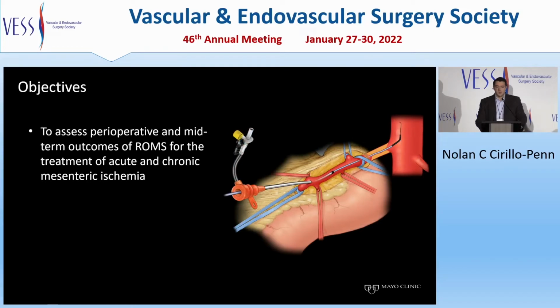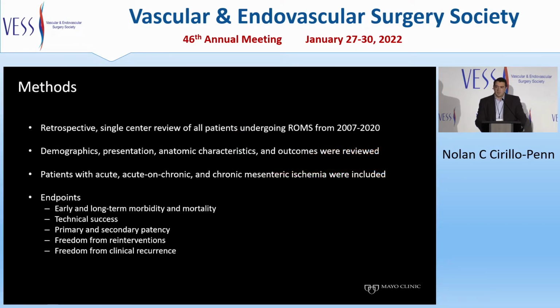Our objective was to assess the perioperative and midterm outcomes of ROMS in the treatment of acute and chronic mesenteric ischemia. This is a single-center retrospective review of all patients undergoing ROMS from 2007 to 2020. Demographics, presentation, anatomic characteristics, and outcomes were reviewed. Patients with acute on chronic, and chronic mesenteric ischemia were included. The endpoints of our study were early and long-term morbidity and mortality, technical success defined as successful stenting of the SMA through a retrograde approach, primary and secondary patency, as well as freedom from reinterventions and clinical recurrence of mesenteric ischemia.